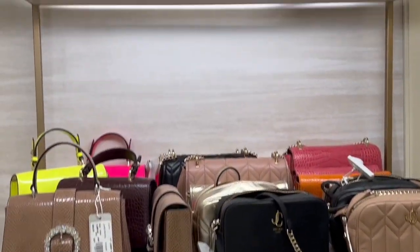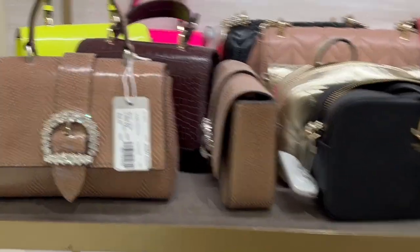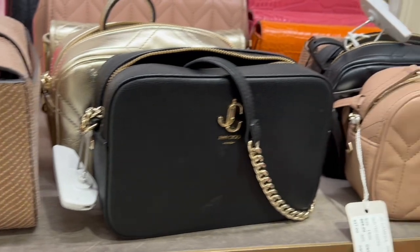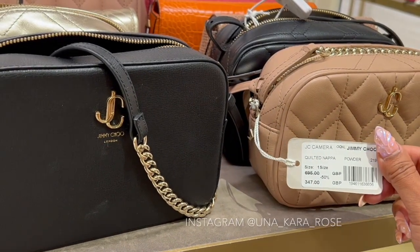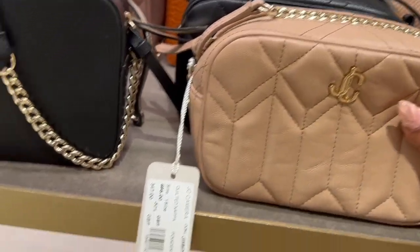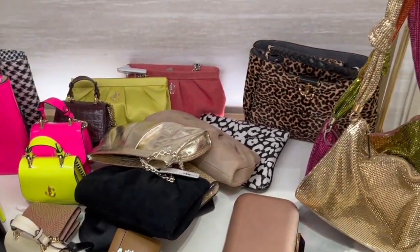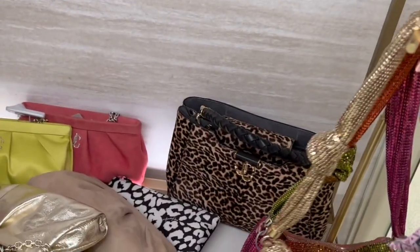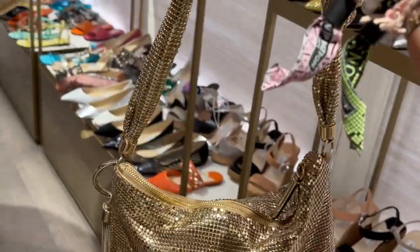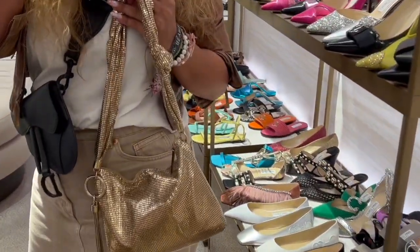Is the exclusive sale, so this is all up to 70% off. Oh my gosh, I mean, look, you've got 50% off on bags, £625 for that. This is a camera bag crossbody, that's £347, 50% off. All very, very good quality. I mean, look at this, but this is very, very hot at the moment, so I guarantee if you don't come here soon after I've published this vlog, the stock will have changed. Look at this. Oh my gosh. I'm such a magpie.